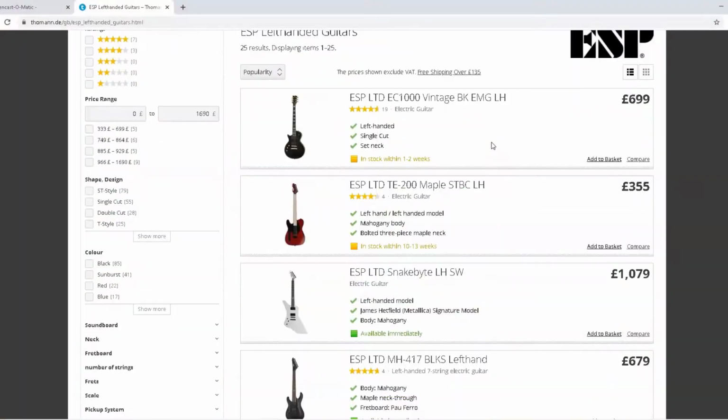Okay, so number 4 is ESP, one of my favourites. I have owned an EC1000 before and found it to be very well put together, with easy playability. We've got locking tuners, good pickups, EMGs, depending on how you feel about them, good quality hardware, and a body that's not too heavy, and good colours. I think mine was a satin finish, so it did pick up marks a little bit, but it was a really nice guitar.